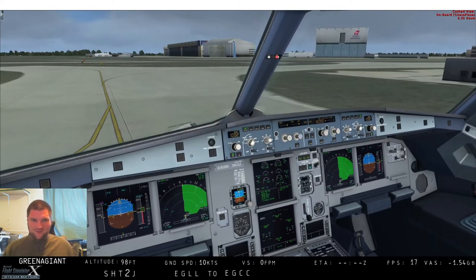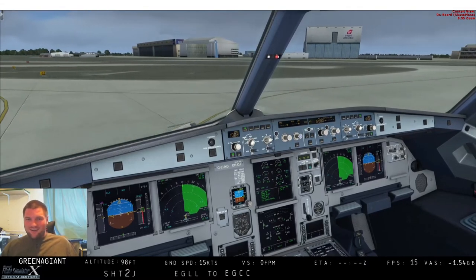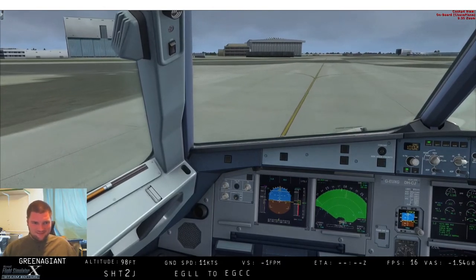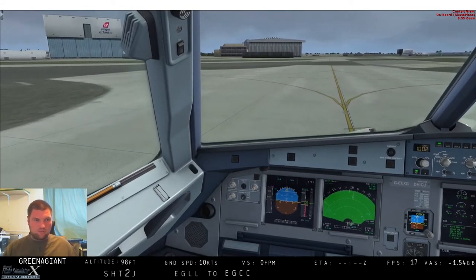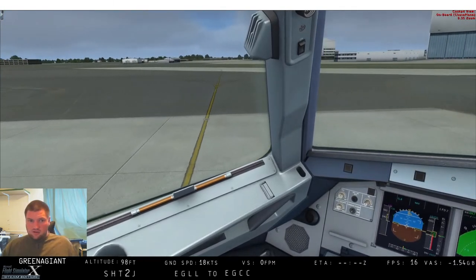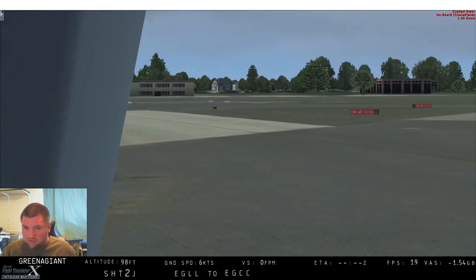So, someone's going to push in front of me. Line up 27 right here, Canada 857. Why has he pushed ahead of me? That's so unfair. I bet he's streaming. Come on, brakes. There we go. So that should be Alpha 2, yes it is.